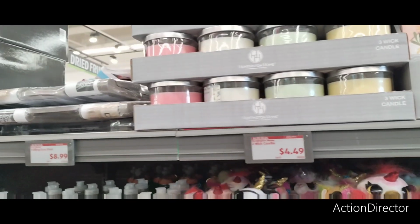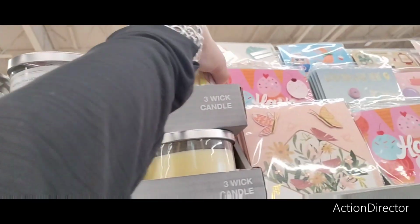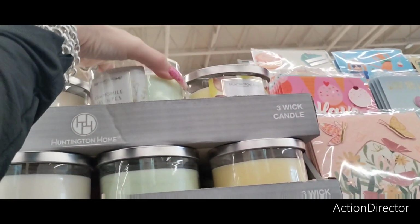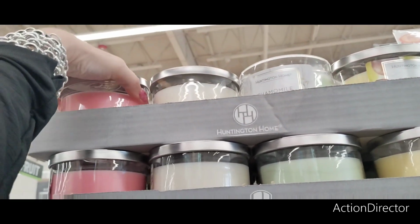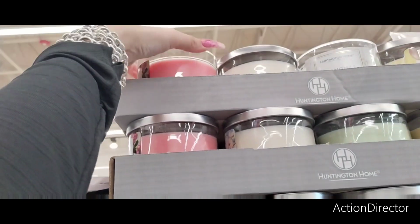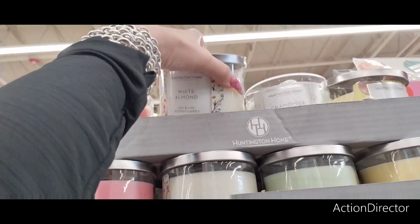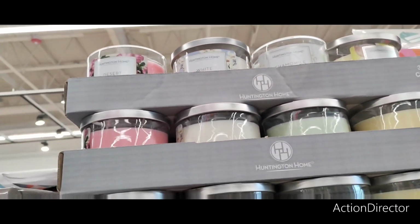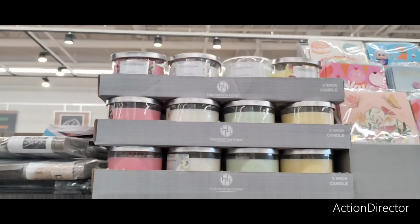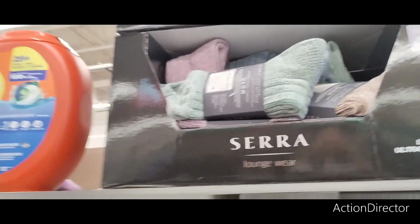They also have the 3-wick Huntington candles, and this is going to be in coconut lemon. Ooh, chamomile green tea. There are 4 different ones. Okay, people are pulling the lids off, and you gotta put them back, people, okay? Dessert rose. Not you guys, I know you guys wouldn't do that. White almond, ooh. Very, very pretty. Very spring colors, I'm liking it. Anyways, $4.49 for that.